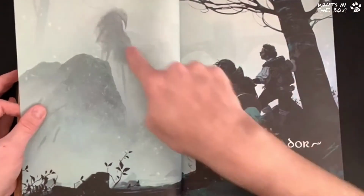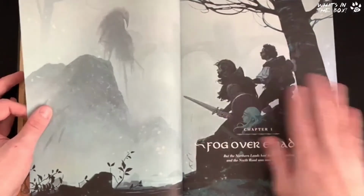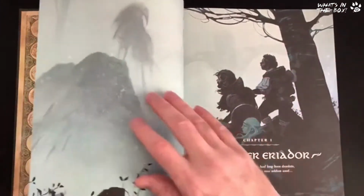Whatever this is already scaring the hell out of me. Beautiful artwork, full page bleeds. Look at that, that is beautiful. Really, really nice. I'm going to zoom in on this because you can see the bridges in the background there, or ruins. Somebody tell me what this is, because that looks scary as hell.